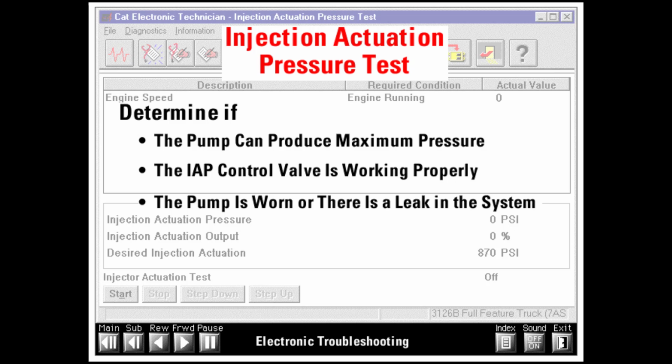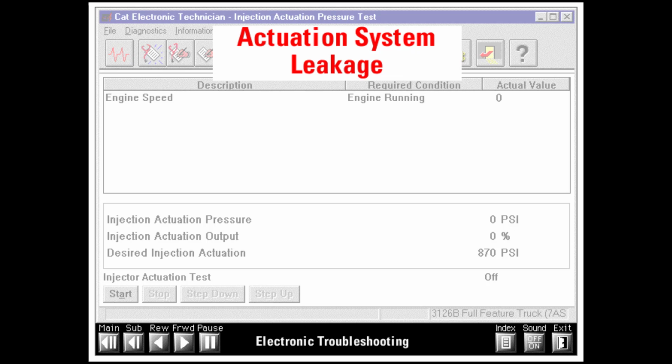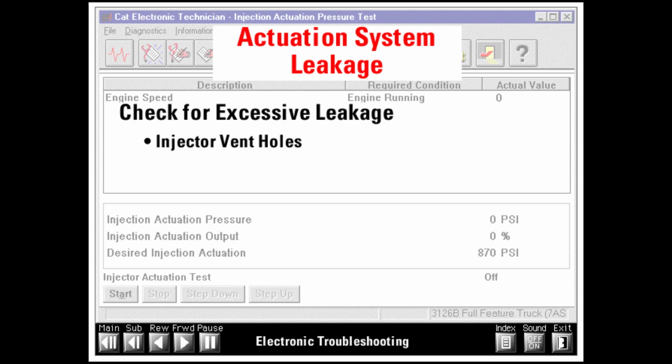Remember, if the actuation test shows that the system cannot produce maximum pressure, it does not necessarily mean the pump or IAP control valve are defective. It may be a leak somewhere in the actuation circuit. Before replacing a pump or control valve, always make sure there is not excessive leakage from one of the injector vent holes or from around the injector high-pressure seals in the cylinder head.